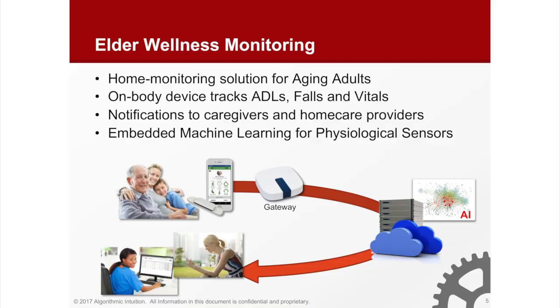Here's what our solution entails. An elderly person will be wearing that patch that you see right there. The patches last 3 days. You get 2 in a kit with new adhesive strips. The adhesive strip has adhesive on the top to hold the patch and adhesive for the body.